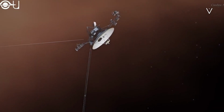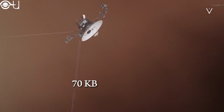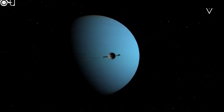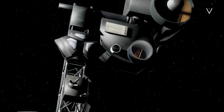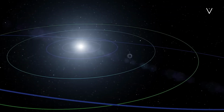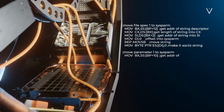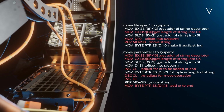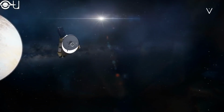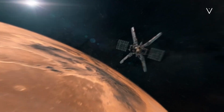Lacking an operating system and with only 70 kilobytes of space to operate in, Voyager's computers required innovative efficiency. During Voyager's encounter with Neptune, engineers remembered how they had rewritten the code for dimmer light conditions. Given the scarcity of memory space, these adaptations were essential. From its daunting location 15 billion miles away, updating Voyager is no minor task.